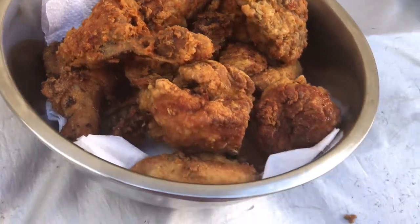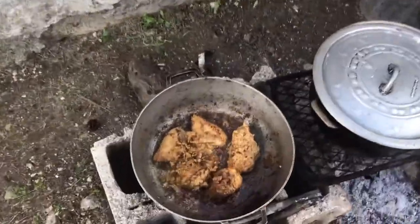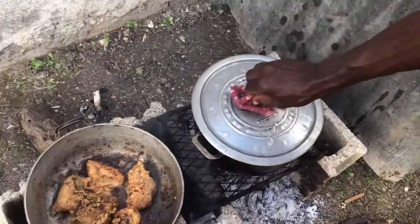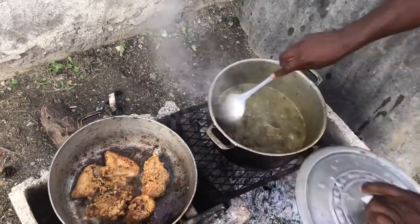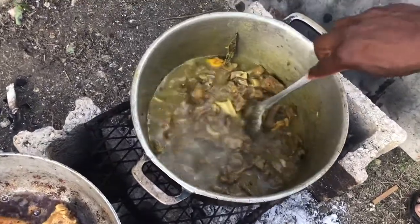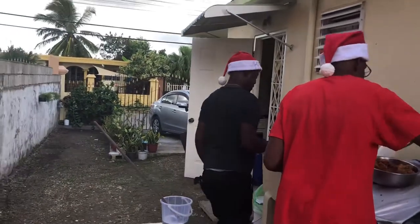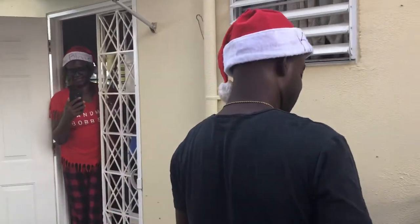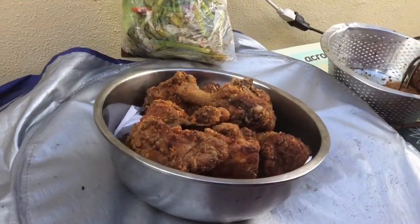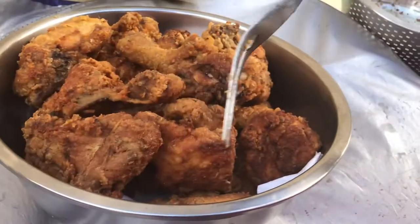Chicken, pretty and well fry up. Chicken and curry pot will come down. That smoke still about me. Yeah, the curry is really nice. Pata run out of door, yeah. Fire run.